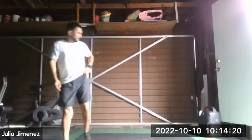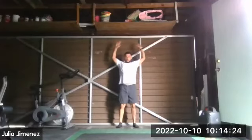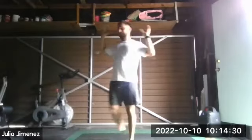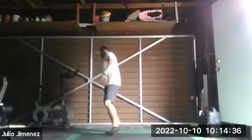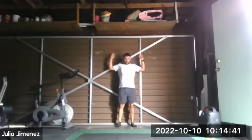So right now we're gonna do wall glides. So for that one, come up against the wall, clear wall. We're gonna go up and down, okay? Keeping your glutes, your back, your elbows, your hands all the way back, right? You do that for 45 seconds. Just find that clear wall, go back, and begin.